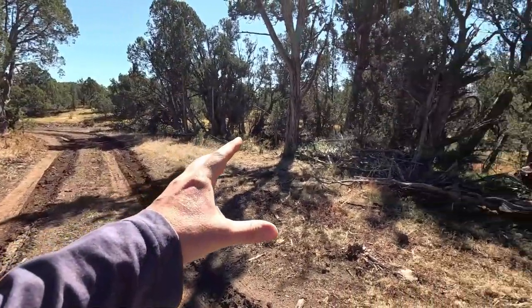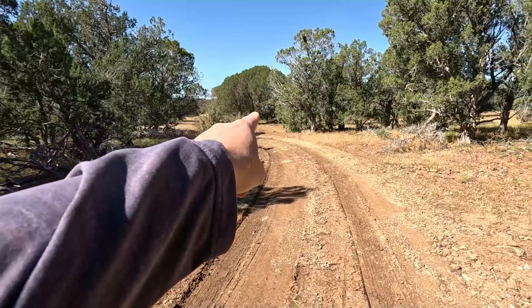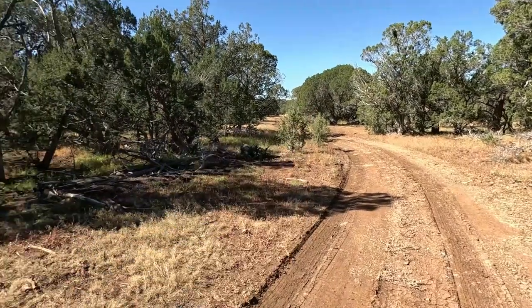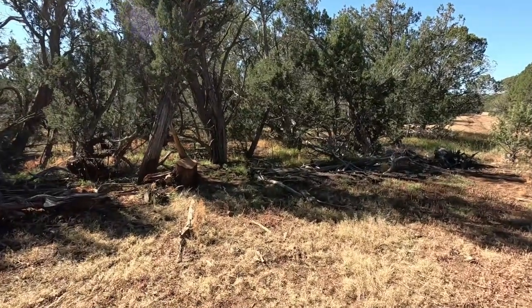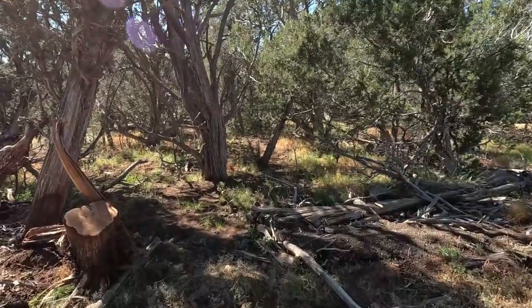I don't know why this stretch right here has junipers. Like, there's a big one right there, that big bushy one. The trunk on that thing is probably 3 feet in diameter. It takes hundreds and hundreds of years for these junipers to grow that big. They don't grow very quickly.